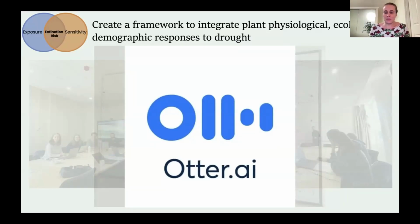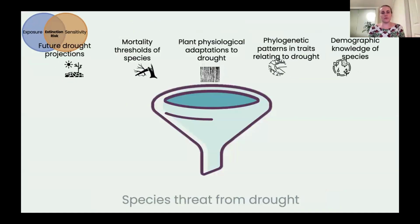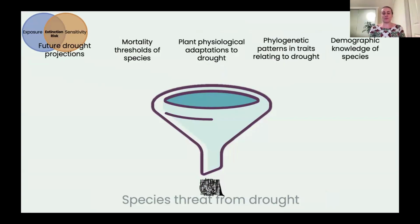And so some of the next steps that we're taking is, as I mentioned, taking all of this information and putting it through this pipeline and working out what is each species' threat from drought, what's their extinction risk to drought, using all of the information that we may have for the species and filling gaps where we don't have information for each species, and really couching all of that in the uncertainty, because conservation always has a level of uncertainty to it, but we need to make decisions. We can't just say we don't know, we are uncertain, so we're just not going to even look into it. We need to make decisions in the face of uncertainty.